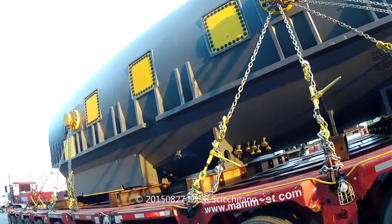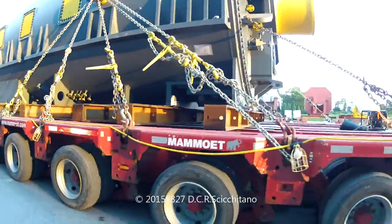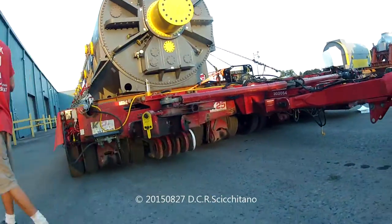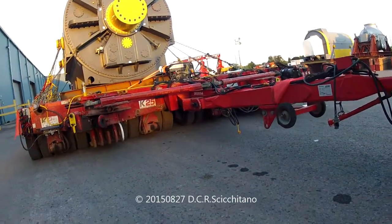But yeah, this one does. Yeah, it's got three rows of the tires. A lot of tires. Yeah, this is a big property.